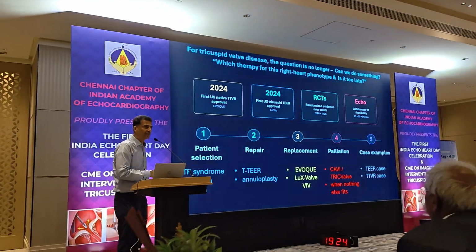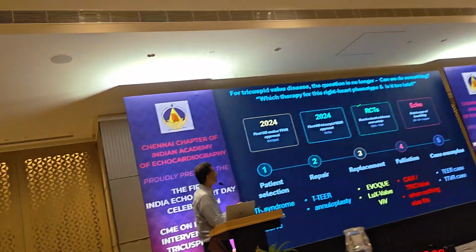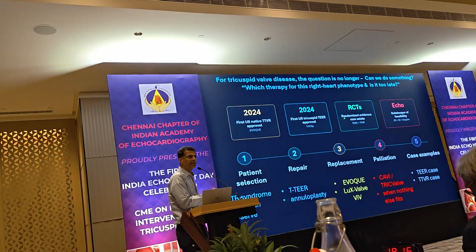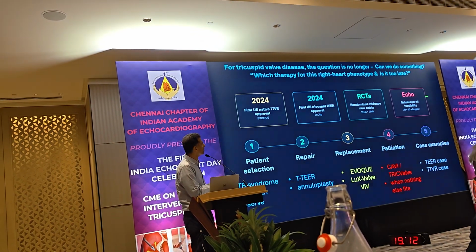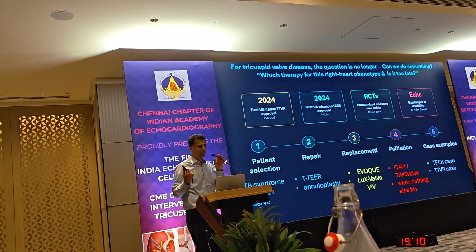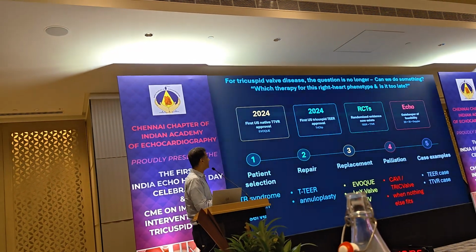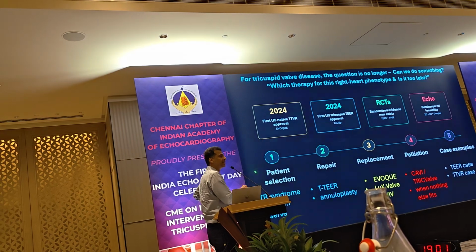We have the valve replacement, the transcatheter valve, the Evoke valve from Edwards, which has been approved in 24. A number of RCTs have shown quite an improvement in benefits in terms of reduction of symptoms and hospitalization. And of course, we all know that echo is the important gatekeeper of feasibility, and it's very important to identify these patients early. So the flow of my talk today will be that patient selection is the key in these procedures.